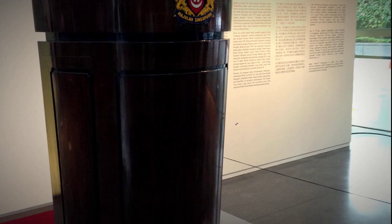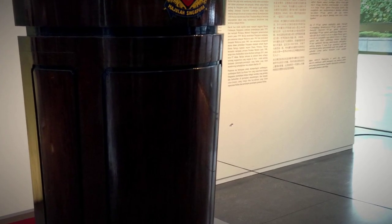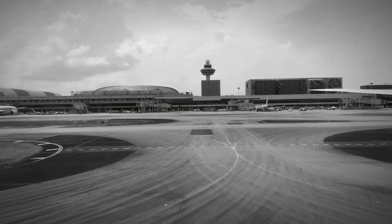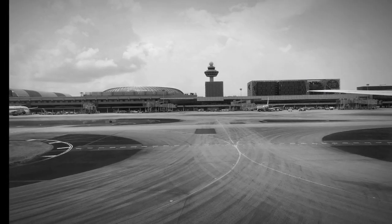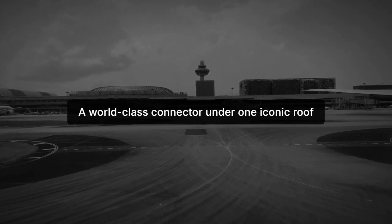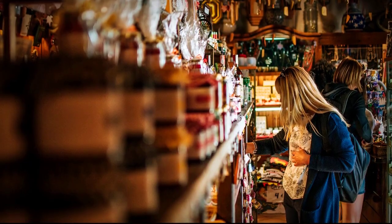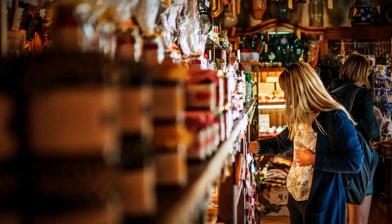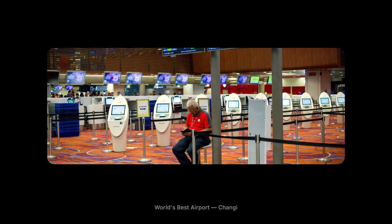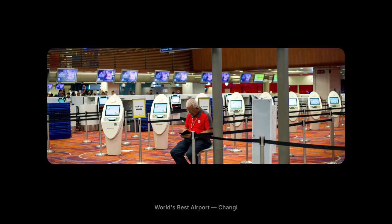its original commitment. Jewel was first mentioned by then Prime Minister Lee Hsien Loong in his National Day rally speech in 2013 as part of Changi Airport's long-term plans to double its capacity by the mid-2020s. The original promise was precise: a world-class connector linking 3 terminals under one iconic roof, a retail and nature destination that would make Changi Airport, already repeatedly ranked the world's best, something passengers would choose to visit even without a flight.